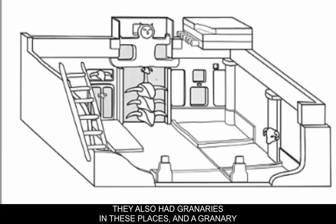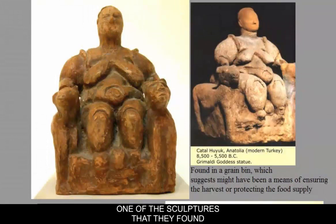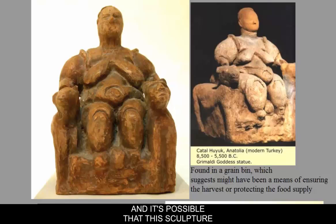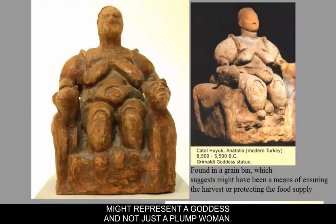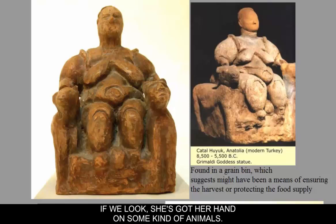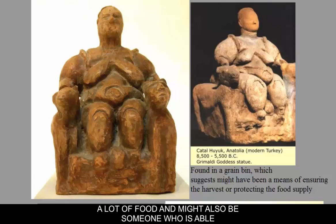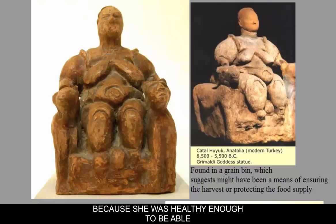They also had granaries in these places. And a granary is basically a place where you would store food. One of the sculptures that they found in one of the granaries is basically a large figure of a female seated on a throne. And it's possible that this sculpture might represent a goddess and not just a plump woman. If we look, she's got her hand on some kind of animals. She has very enlarged breasts and a large stomach, which would mean that she would be capable of feeding herself a lot of food and might also be someone who is able to carry children and take care of children because she was healthy enough to be able to do that kind of thing.